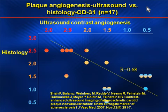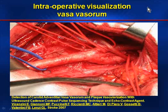This graph demonstrates a recent publication in 2007 from the Journal of Vascular Medicine in which we compared and correlated the ultrasound contrast angiogenesis to the histologic examples from the tissue specimen. What you can see is that the histology correlated very well with the visual quantitation of angiogenesis noted within the specimen in 17 specimens or 15 patients.